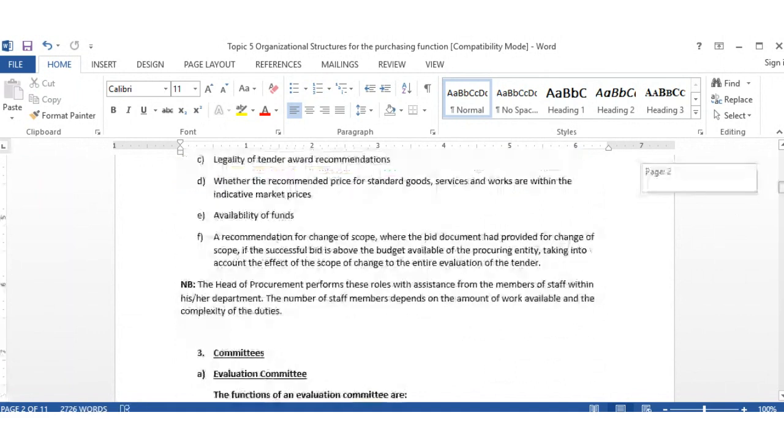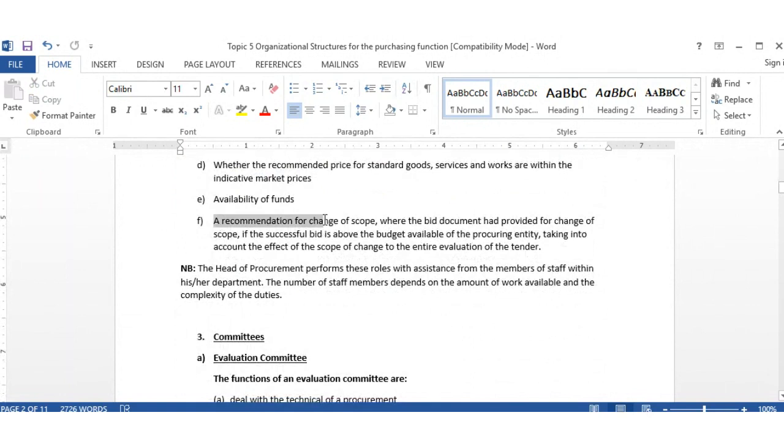The most important part of a professional opinion is this last one: a recommendation for change of scope. Maybe the evaluation committee, after your meetings, because you're not the chairperson, you're just the secretary, has decided that it will select a supplier, maybe called Omondi and Omondi Associates. But you feel in your practice that Omondi and Omondi Associates is not a very trustworthy person, and so you need to select Maraga and Sons. So this is where you lay it down, a recommendation for change of scope.